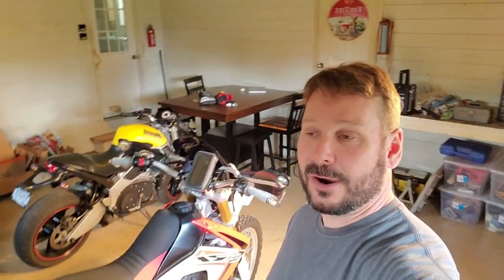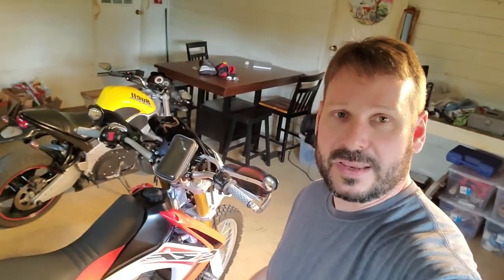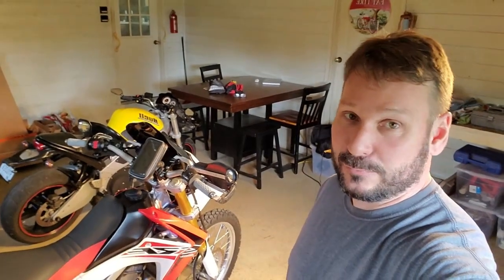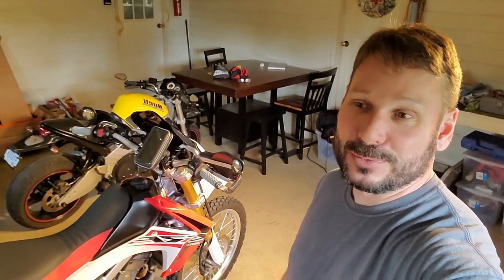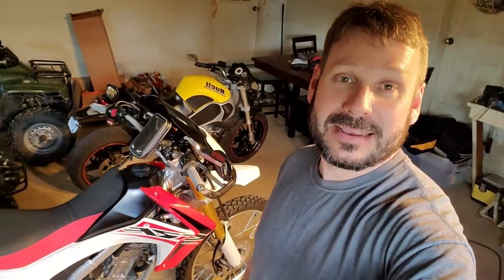But with the ergonomics on this bike, the way it's set up, it's so comfortable. The Seat Concept seat, I was actually glad that I took it. It made a better touring bike than my Buell did. And I didn't regret taking it at all.